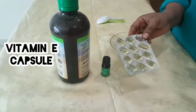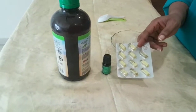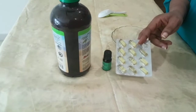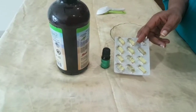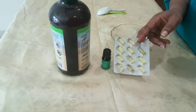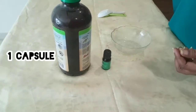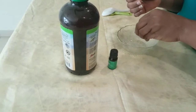So the first ingredient I'll be using today is vitamin E capsule. Vitamin E capsule is very vital for someone that wants to achieve healthy skin, because vitamin E capsule treats a lot of skin issues. So if you want a perfectly clean, smooth skin, you should always put vitamin E capsule in, maybe if you're using a cream, or even sometimes a face mask as well. Just make sure if you're treating any skin problem, blemish, hyperpigmentation, acne, pimples, vitamin E capsule works really well on treating skin issues. So I'll be using 1 capsule. Just pop it open like this and put it in.